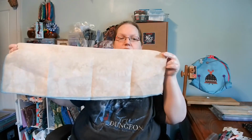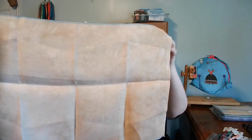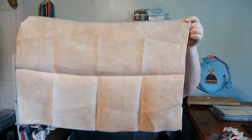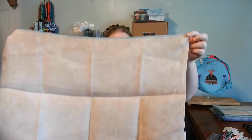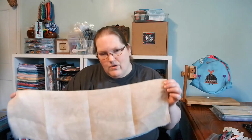I'm going to try to see if I can get the color for you. It's going to be really difficult. It's a slightly peachy color. Sort of a taupe with a warm peachy undertone, maybe. I'm trying to think of how to describe this color. But yeah, it's got a warmth to it. It's not quite brown.